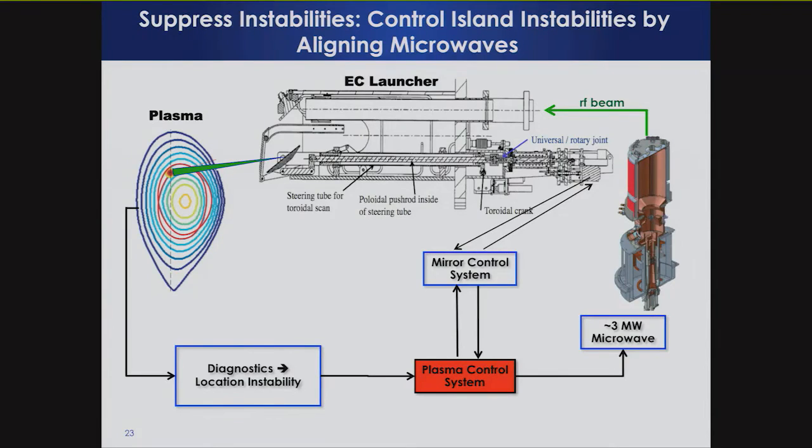So another thing is, let's say you are not able to avoid these instabilities. So what happens? You want to suppress them. Suppressing is when you've got the instability, you want to turn it off before it gets too big. An example is the island instability that we see here. If you look carefully, you will see a 3-1 island. So what we do there is we diagnose it, and then we control it using microwaves. We have a 3 megawatt microwave system.